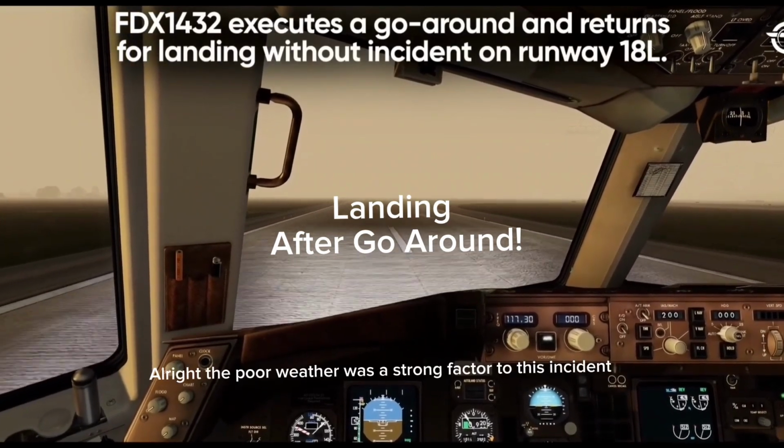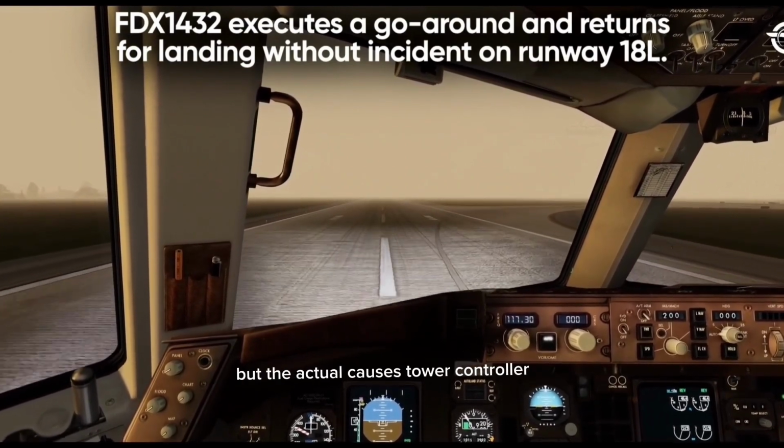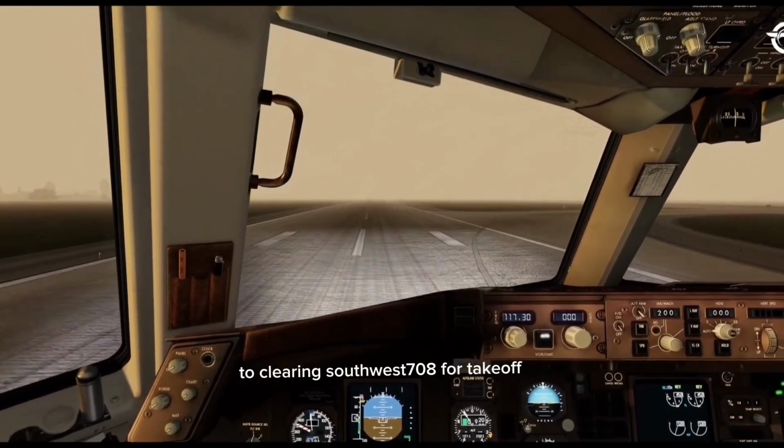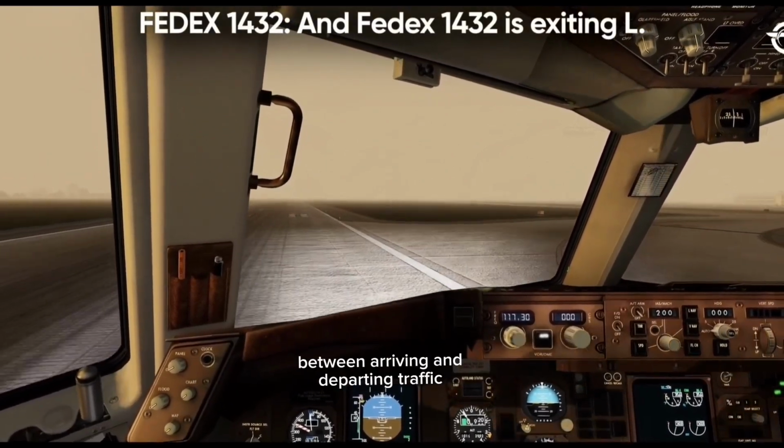So poor weather was a strong factor in this incident, but it actually caused the tower controller to clear a Southwest aircraft for takeoff without enough separation between the arriving and departing traffic.